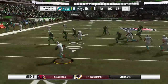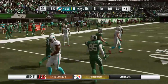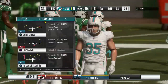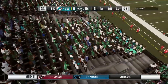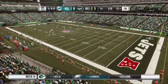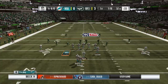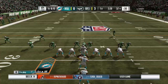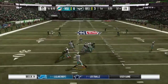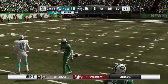Jakeem Grant now to return. Solid return. Pretty good field position. They'll start at the 32-yard line. Tannehill and the Dolphins break the huddle. Come up 1st and 10 at about the 32. Tannehill. He couldn't quite hold it. Got hit. Ball pops out.